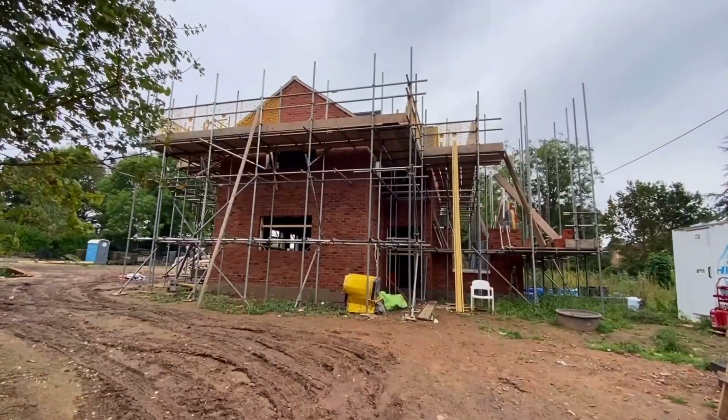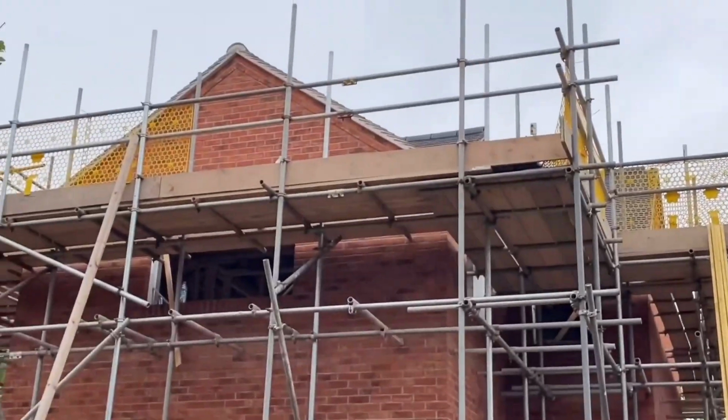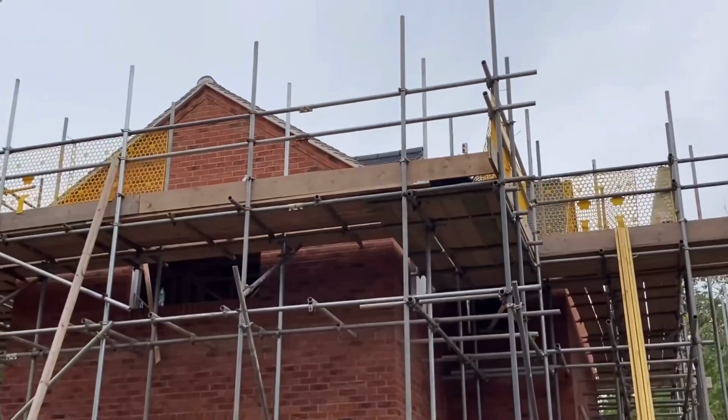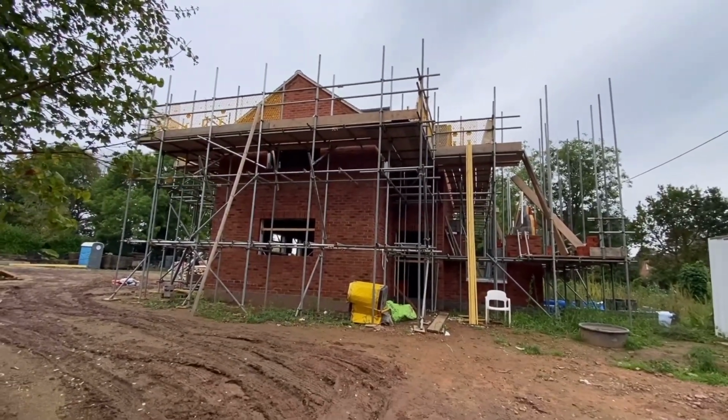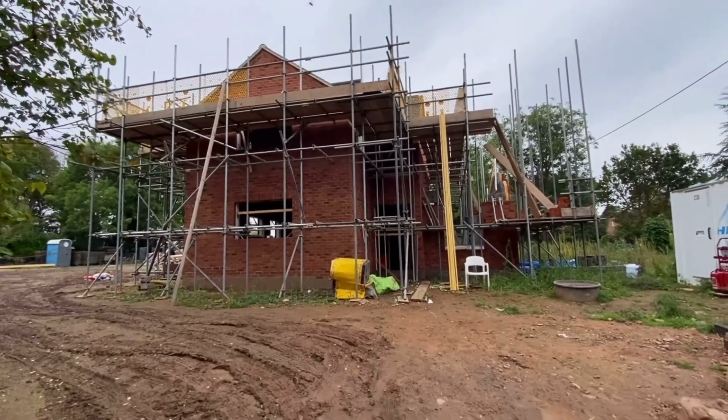So this is the house. You can't tell much, but the roof is on, if you can see, and the second floor, and oh, it is so cool. And should we go inside and look inside?